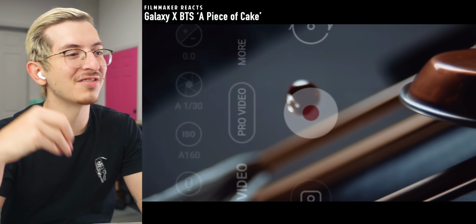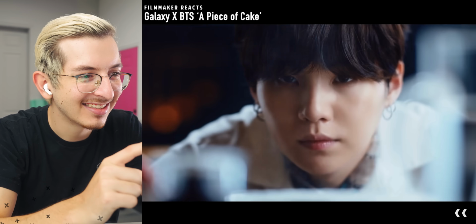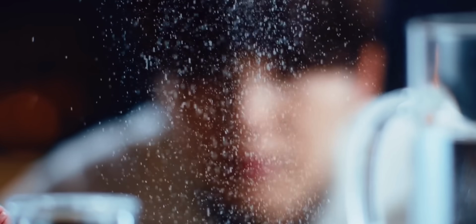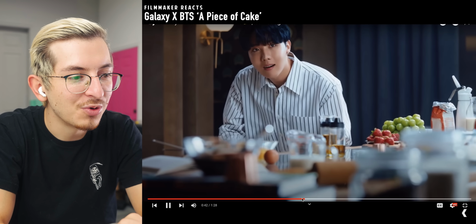Yes, all of the sound design. We're seeing it through the lens of the phone and this. Oh, it looks so good. Yes, the rack focusing and just like the framing. Like they're literally creating frames out of everything. Like we're seeing them from so many different perspectives. Like whoever made this is like, oh my God.